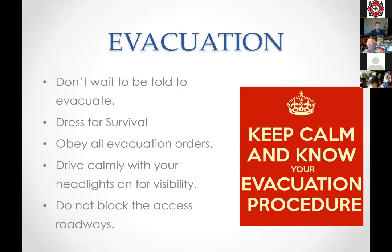This is really important, and this is why it's very redundant: don't wait to evacuate. You don't want to wait. If you don't feel comfortable, you should be talking to your neighbors in these times. You're like, all right, I kind of see smoke. I smell smoke. I see these planes flying overhead. You probably have better eyesight than we do when we're driving around on the ground trying to investigate any smoke. So if you don't feel comfortable, please evacuate.